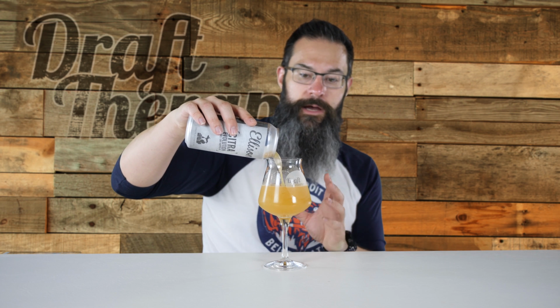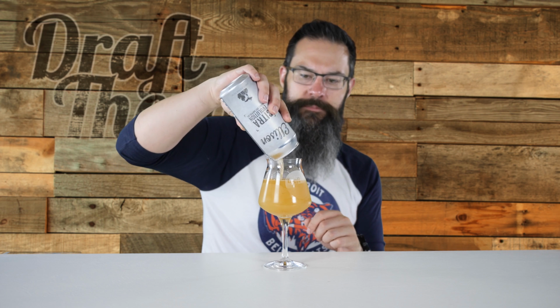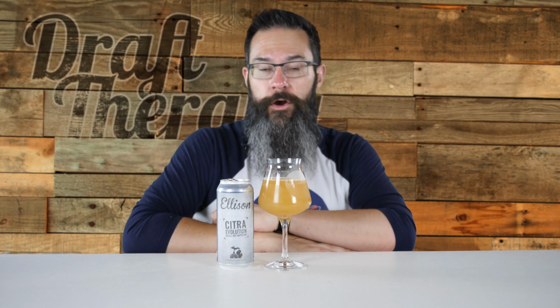It's a lot of citrus sweetness up front. Again, finishes in the grapefruit. So if you're a grapefruit and a citrus fan, if you're a Citra hop fan in general, I'd say this is a good beer to try. It'll fulfill all those ideas that you have about Citra hops, and they're really big at the moment for good reason. It's a very good hop variety, and Ellison, for Citra Evolution, I think this is a really good example of use of Citra hops.